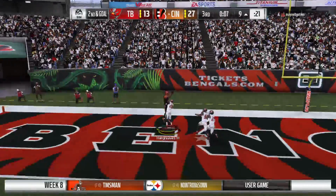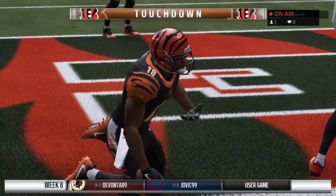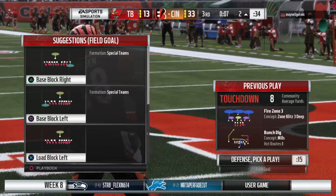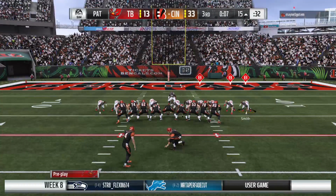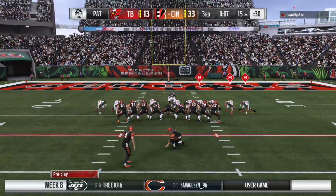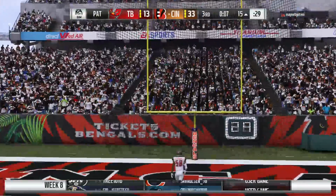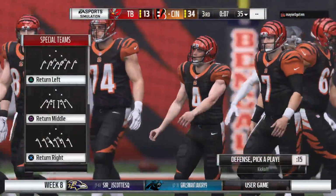Second down, Dalton. Green's open, and he's got it for a Bengal touchdown. A.J. Green, his 3rd touchdown now on the year. And the Bengals use the short field to their advantage as they cash in for 6. Bullock good on the extra point, and the lead now to 3 touchdowns at 21.